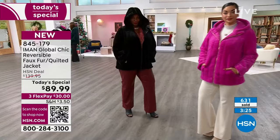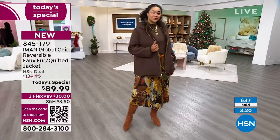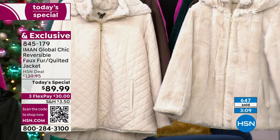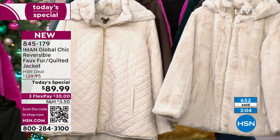All right, Iman, they want us to go through and see both sides once again. So remember, one side is a water-resistant quilt that's gorgeous. The other side is your beautiful pelted faux fur. This is the black version. Those are your two looks you're getting. The oatmeal, I think, is beautiful. Stunning. Especially, think about it, if you have salt and pepper hair, this is your best friend. So pretty.